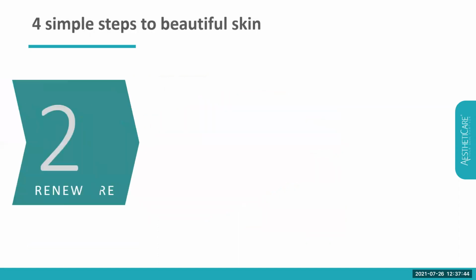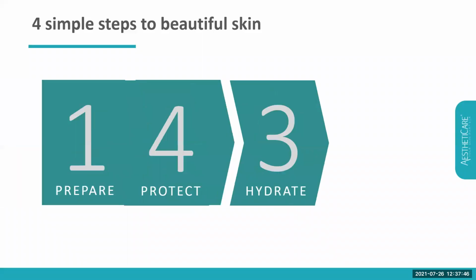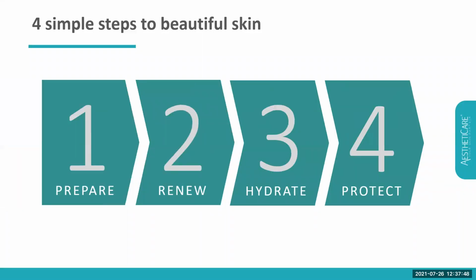So it's very, very simple. It's just 4 steps to beautiful skin. And step 1, prepare, is very simple. It's the shortest step of all. It's all about the cleanse.